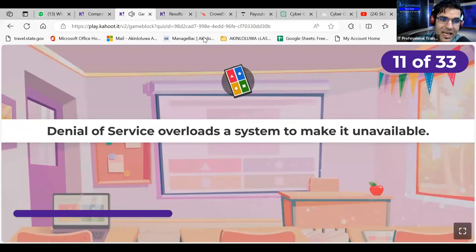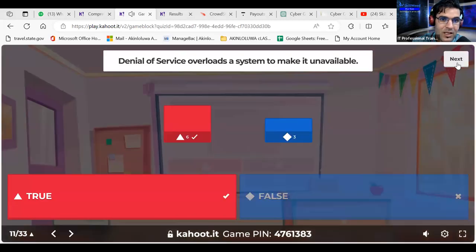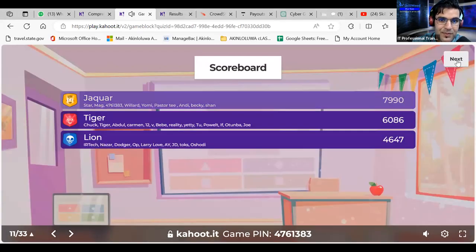Okay, denial of service attack. Remember the DDoS attack. Denial of service overloads a system to make it unavailable. Right. So is it true or false? I think this is true, because it actually attacks the website and the traffic goes up a lot and it is down. So denial of service is super mandatory.